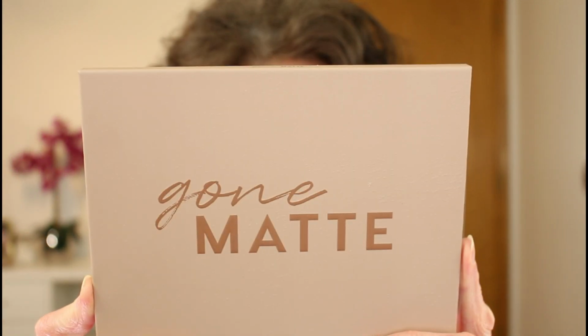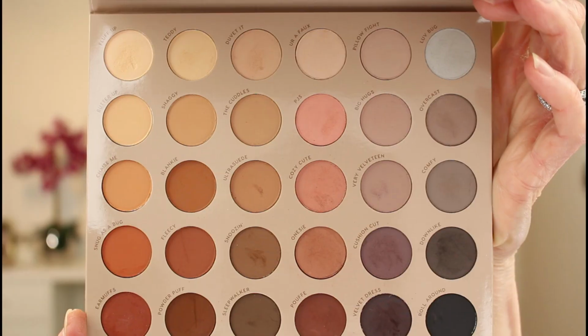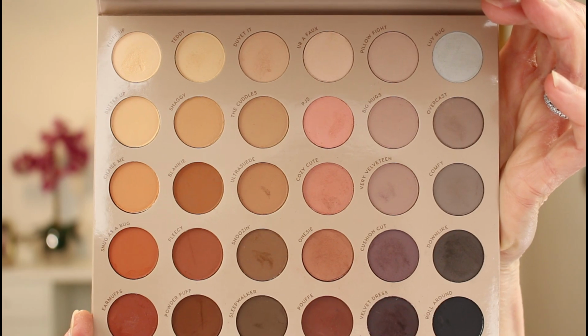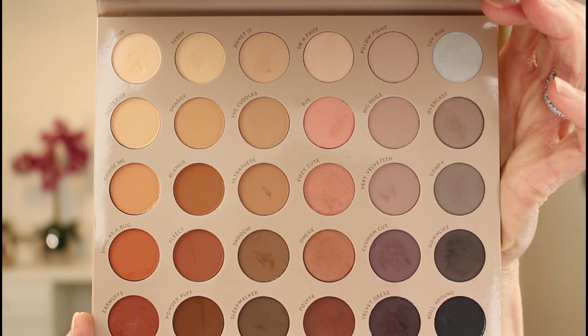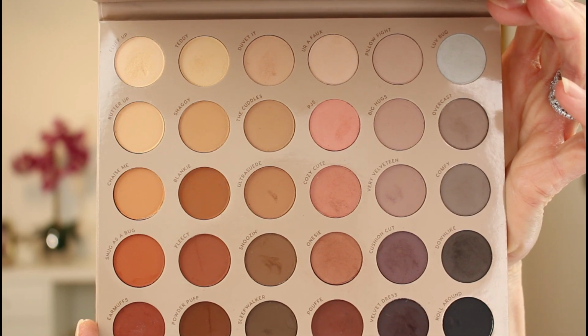If you like matte shadow but want more neutral color options, ColourPop's Gone Matte palette would be right up your alley. I use the vertical row that has the pink in it today. And what's beautiful about this palette is that it doesn't take any thinking whatsoever to come up with a good combination of colors. Because if you stick with all the vertical rows, you are in great shape. Plus, if you look at all the individual quads, those will work as well.